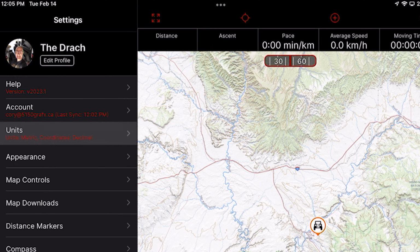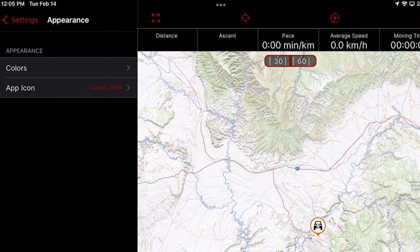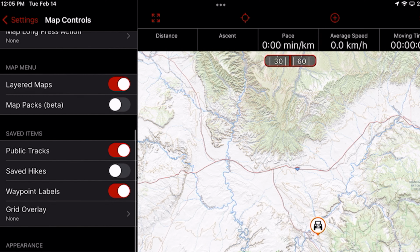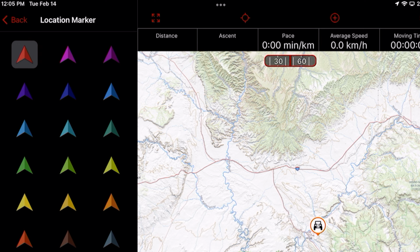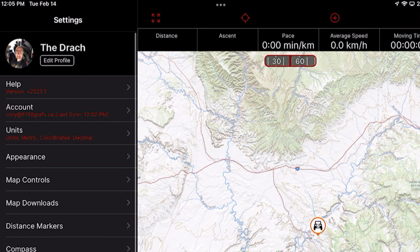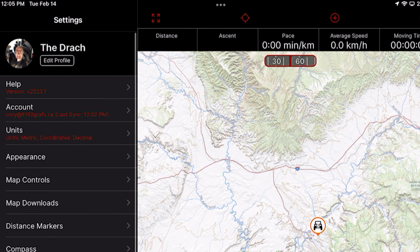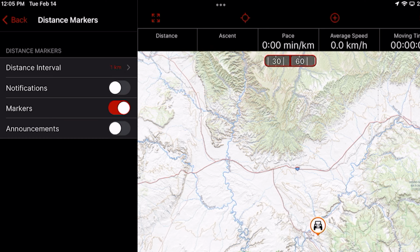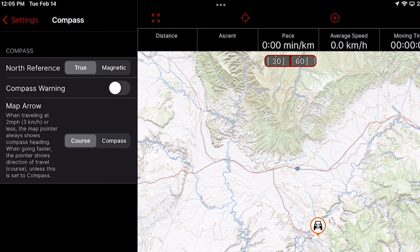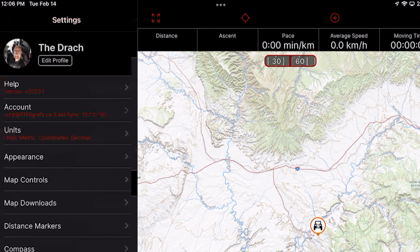Finally, there's a lot of settings to help you personalize your GAIA interface. Obviously, you can change your location marker. Unfortunately, I wish I could give it an icon, a little Jeep logo or something, but you're stuck with an arrow. But at least you can change the color of the arrow. There's also compass settings, audible navigation. I mean, you can really fine-tune this application to do exactly what you need it to do.